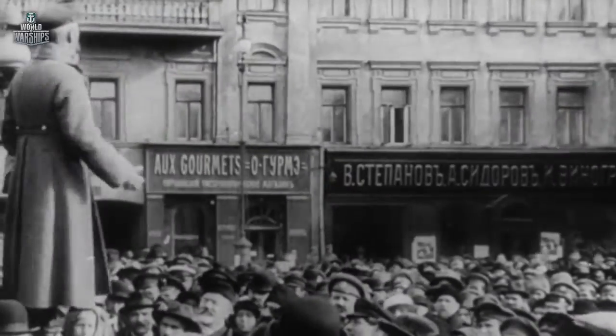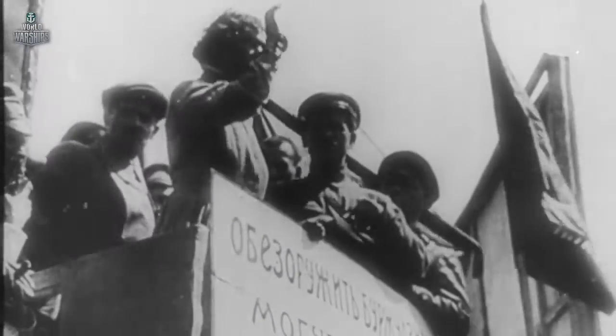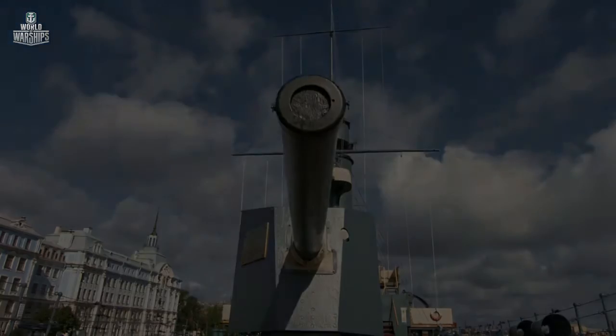As soon as the ship docks, the sailors have free time. What did free time mean for a sailor in the early 1900s? It was anything but combat training. Leaflets, propaganda. Aurora was anchored near a factory wall, where there were plenty of workers, so it was natural for the crew to get involved in the revolutionary movement.